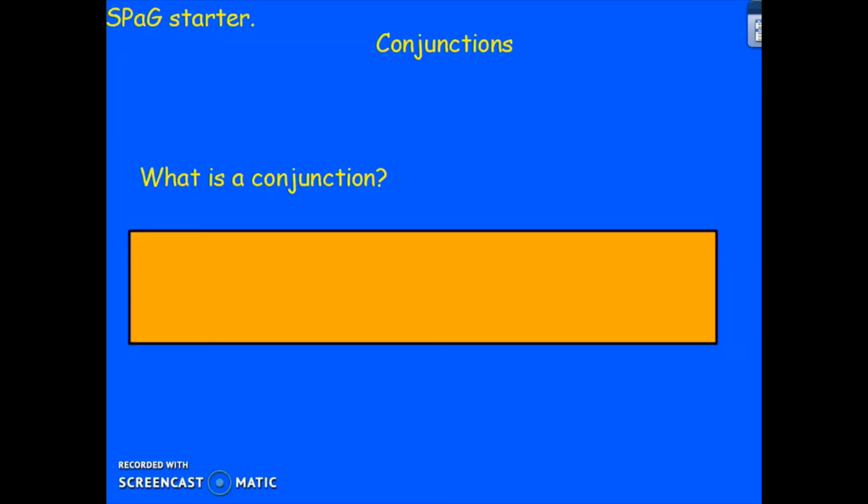Today we are going to start our new literacy learning, but first we need to do our SPaG starter. So we are going to learn about conjunctions, okay? I just want you to think about what is a conjunction. Do you know what a conjunction is already? Can you remember? Just have a think about that.